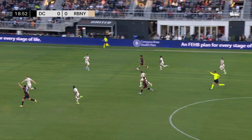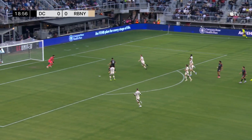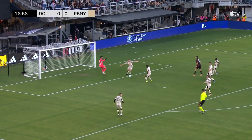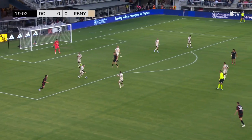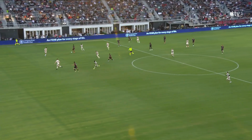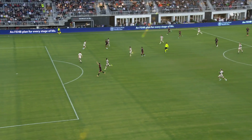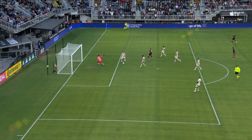Oh, good work there. Driving forward now, picking his head up, looking for options. Trying to slide it through for Merle, and Merle denied by Coronel. What a kick save by the New York keeper. For DC United on the turnover, Kojima working, and this is what I talked about. Notice on the outside, doesn't have anybody running with him, and so, okay, great, I'll take the space on the inside. Good acceleration there. It's tough.